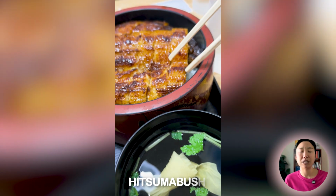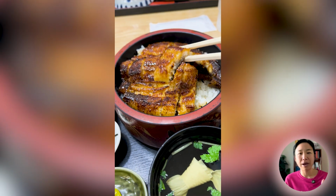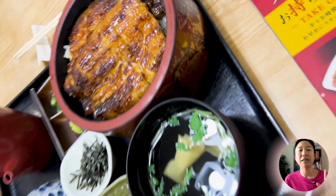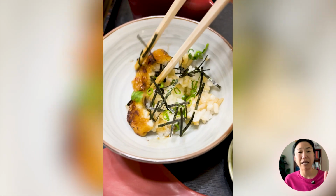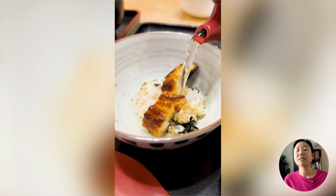One is hitsumabushi. If you like eel, if you like unagi, this is done in a way, it is an unagi bowl, but you eat it 3 different ways. It is a special Nagoya way of eating it. It's called hitsumabushi. Just trust me. It is grilled eel served over rice. 3 different ways to enjoy it. First, plain, then with condiments, and then with tea or a broth poured over. It's a full flavorful experience that is very uniquely Nagoya, and you have to try it.